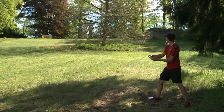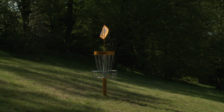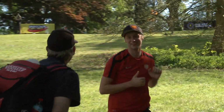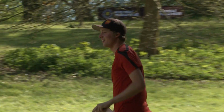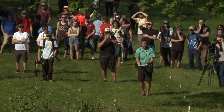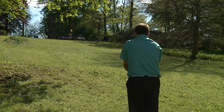And here's Simon Lizotte. Lofts it up. And finds the chains. Oh my goodness. An eagle when he needed it in the worst way. And Simon is not out of this thing yet, folks. With only one hole to go, that is a clutch eagle. Wow.